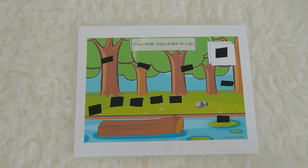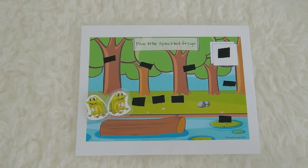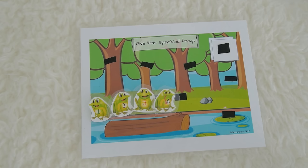Can you help Miss Kaye put the frogs together by counting one to five? Ready? One. What's after one? Two. What's after two? Three. What's after three? Four. And what's after four? Five.